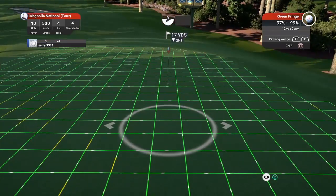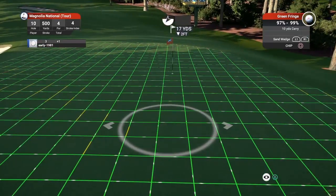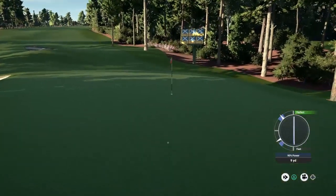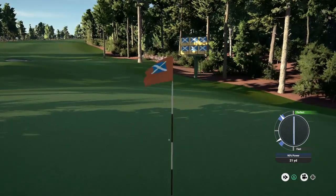Like I say, after the first two rounds where I shot, I think it was 10 under and 7 under, it was just too easy for me, guys. My swing was more consistent and better. So once again, our short game's being tested here. This is a tough shot downhill. This could go in. Oh, look at that, guys. That is going bye-bye.